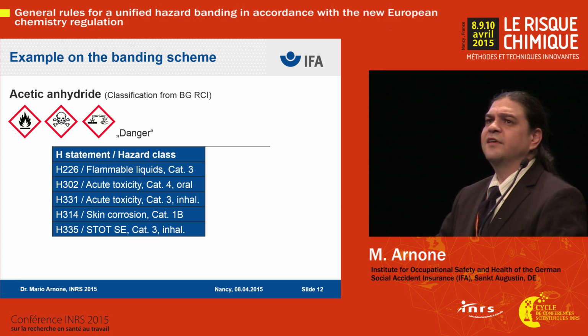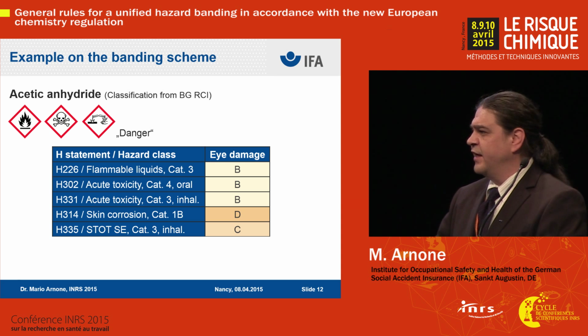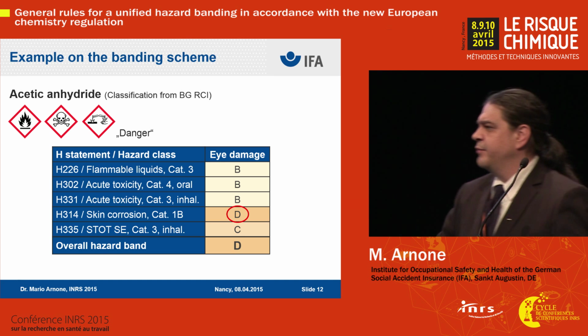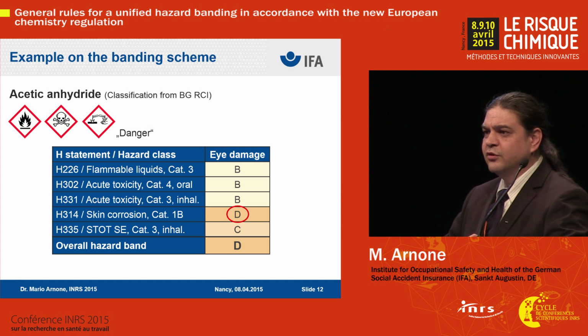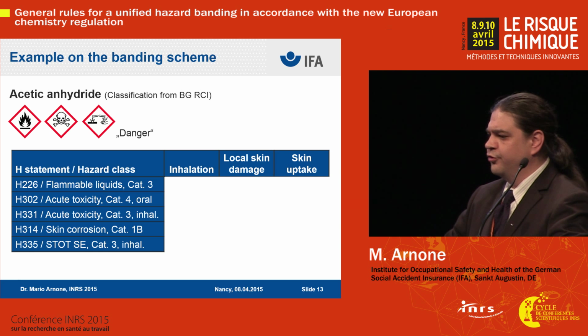The first assignment is for the eye damage. This is very simple. The first three hazard statements don't indicate a special hazard to the eyes. So, as I said, anything in the eyes is a danger, so the hazard band will be B, but the skin corrosive effect is a very high hazard to the eye, so this hazard band would be D. The irritating effect would be C, and if you then take the overall hazard band for the eyes, it would be D, very high hazard, and therefore you can advise your employees to wear safety goggles, for example, when handling acetic anhydride. Now for the other possible exposure routes.